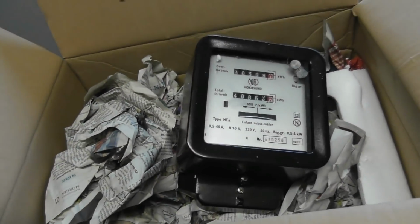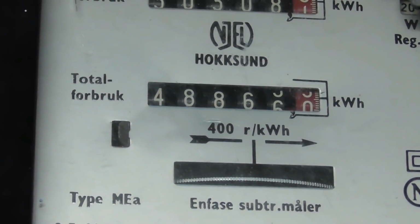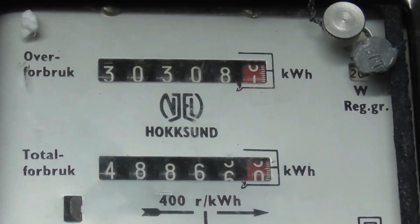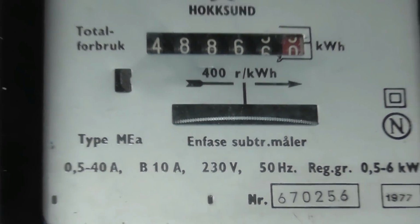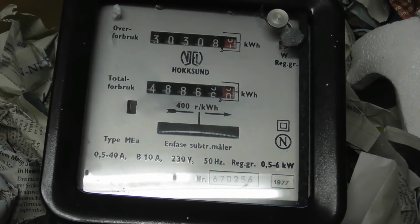This is a special meter. It measures normal kilowatt hours and it's got another dial which is excess charge. So I need to work out how it responds. Connect it up and then have a play with it. So this is really cool. Norwegian made meter by Hokksund.